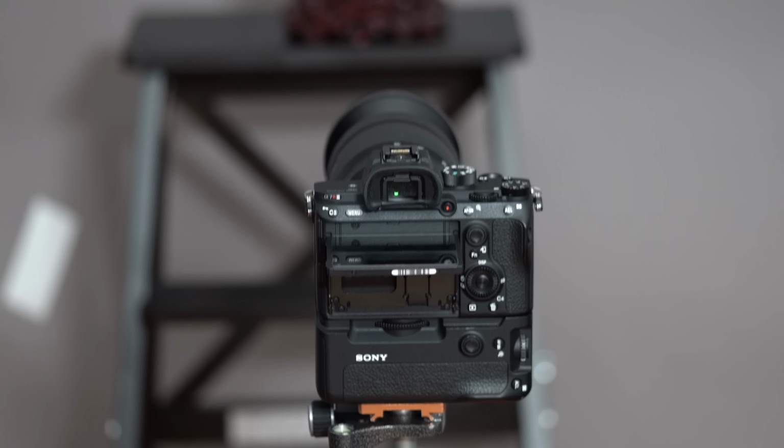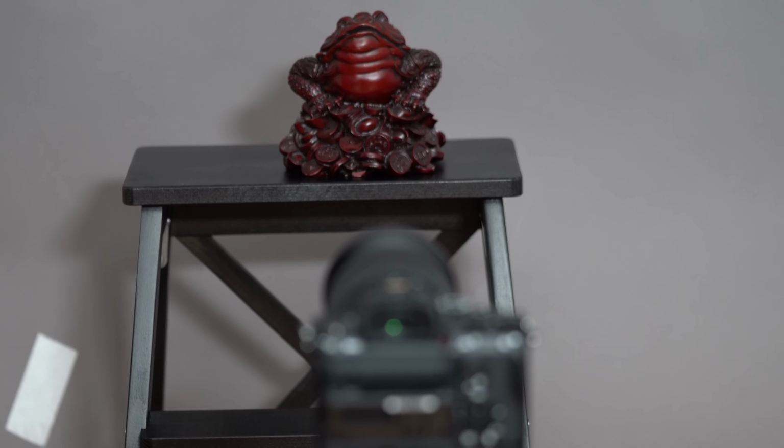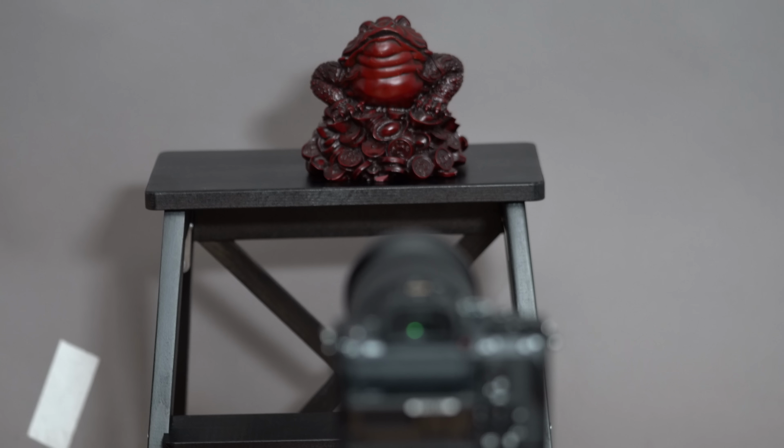So that was actually quite handy. Okay, let's do a side-by-side test, the D850 and the A7R3, to see how the focus is really doing. This morning, before the sun came up, I set up a scene with a low contrast object, this lucky money toad thing, on a dark gray background, and then tried to focus on it.